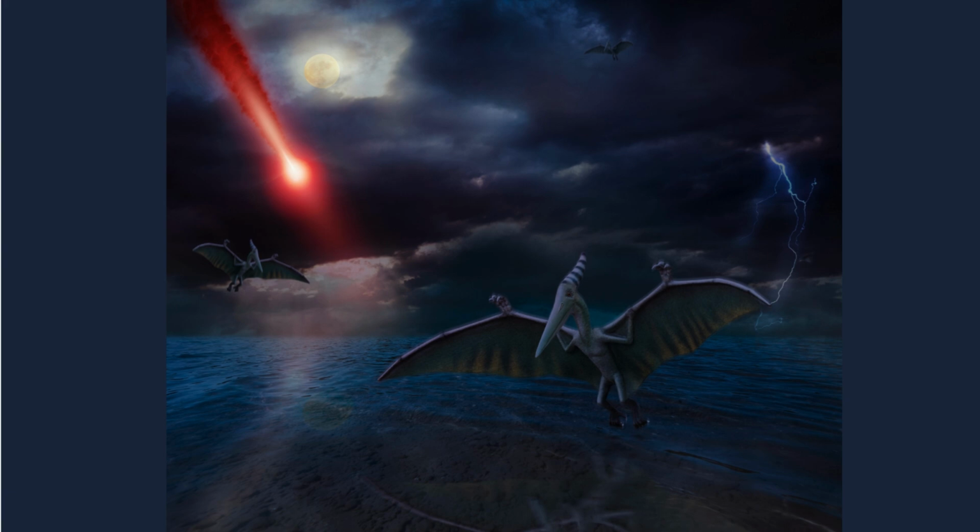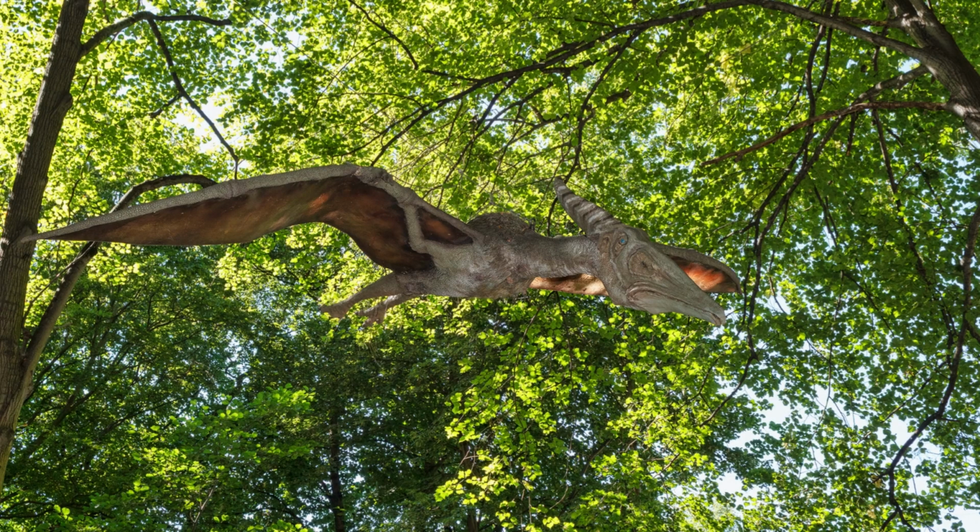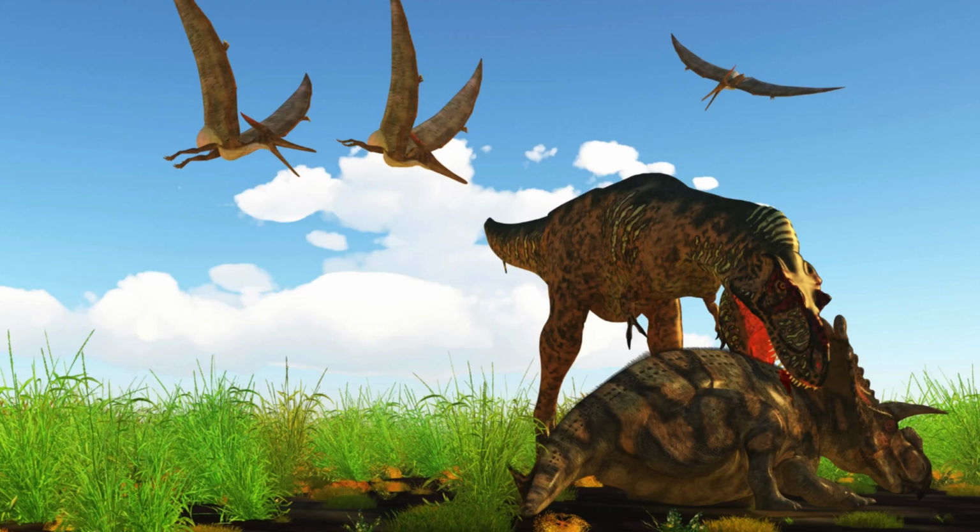The wing membrane of Pteranodon was complex and included muscle fibers and blood vessels. This structure allowed for precise control during flight, enhancing maneuverability and stability in the air. Pteranodon had large eye sockets, suggesting that it had keen eyesight. This adaptation would have been crucial for spotting prey from high altitudes and during high-speed dives.